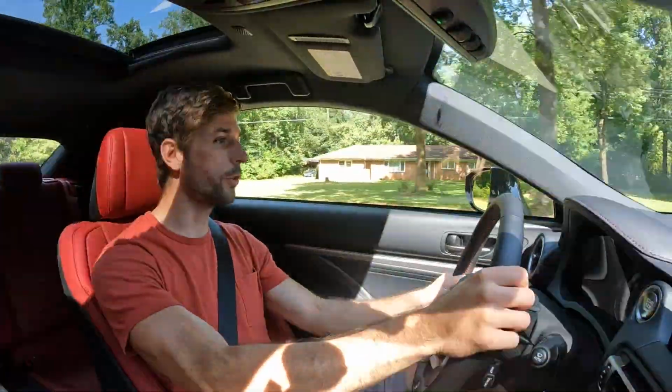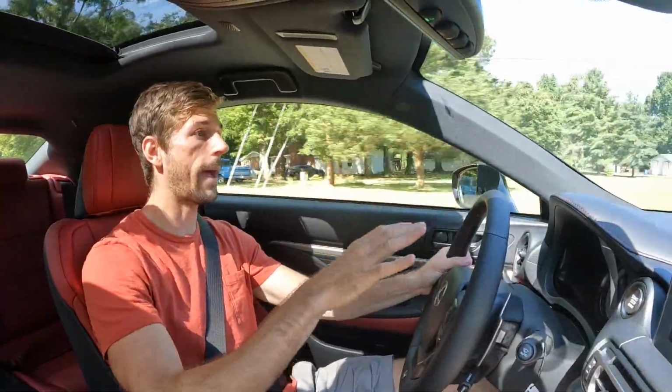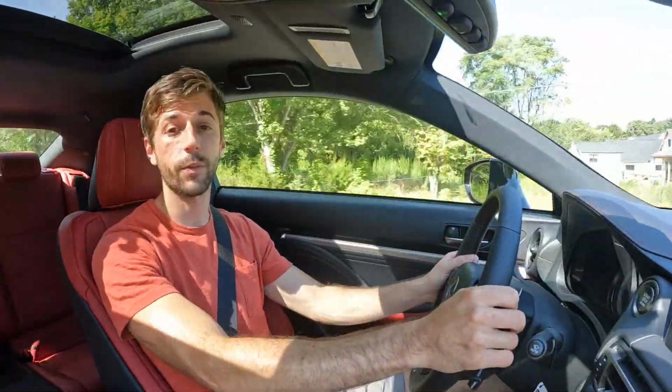It's not very performance oriented like some of the other models. However, with the F Sport package, you do get the handling characteristics to make this a very enjoyable backroads type of vehicle. So it's nice that you have those characteristics for it. And you're also getting something that's very reliable.